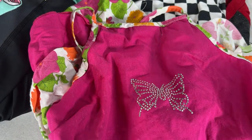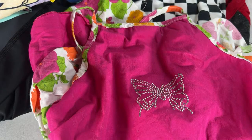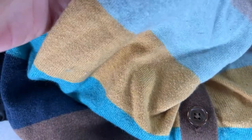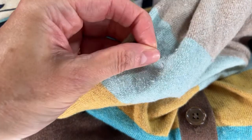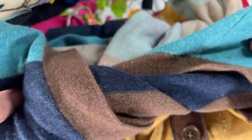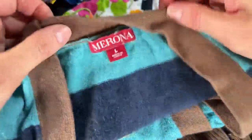And also, one more item that does not have the tags. It's a cute cardigan, also for $2. Hi, Jim. A cute cardigan. These are the colors. Has just a tiny bit of piling. I think that could come right off, though. And this is what it looks like, the brown buttons, and it is from Merona. It's in a size large.